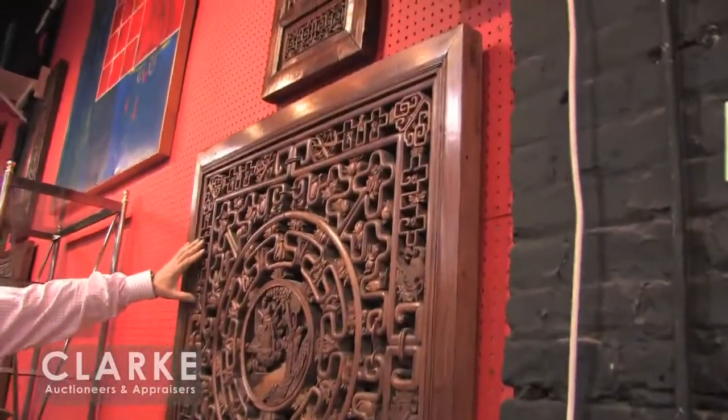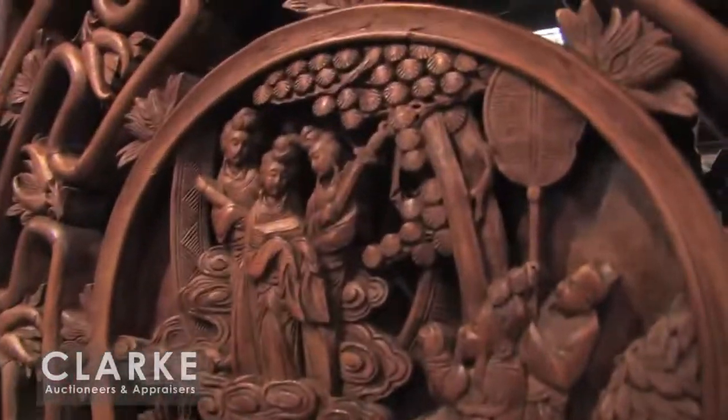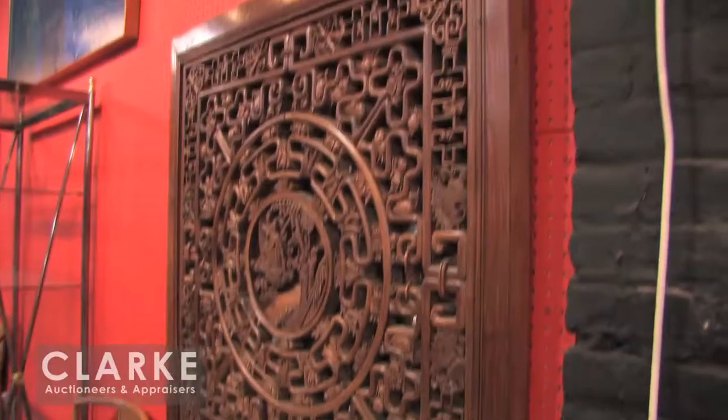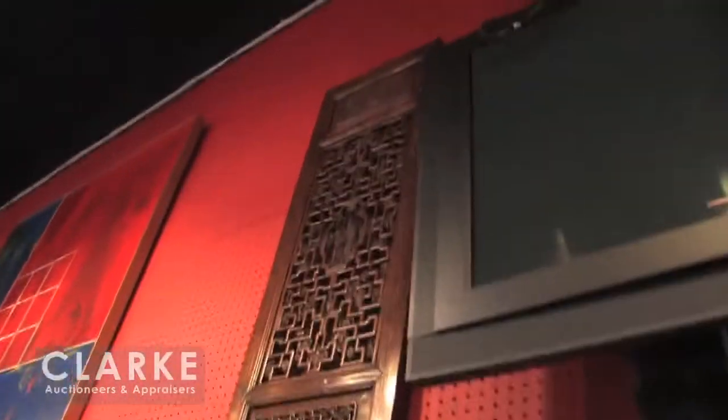A group of 4 antique Chinese carved panels. They've had mirrors put in the back in the last 20, 30 years, but they're really exceptional quality. A pair of big ones and then a pair of smaller side ones, all with mirrors.